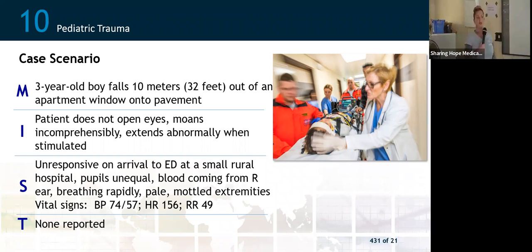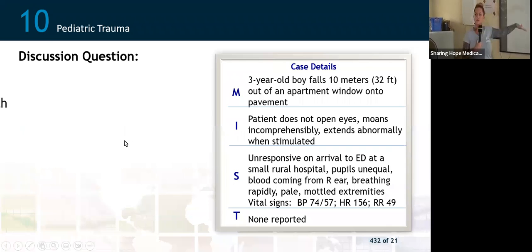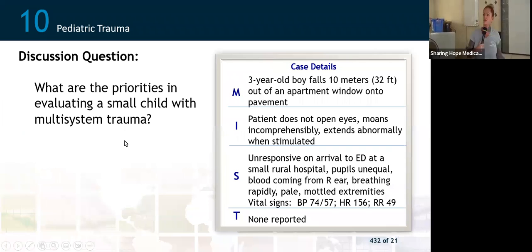So the priority is identifying pediatric injuries. Their assessment is going to be the same as adults. You're going to go over your airway, breathing, circulation, disability, exposure. Airway with children is much different. It's funnel shaped, the bottom is more anterior, and you can't feel the cricothyroid membrane.